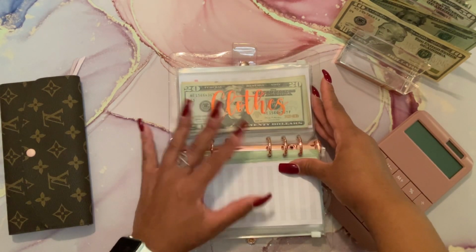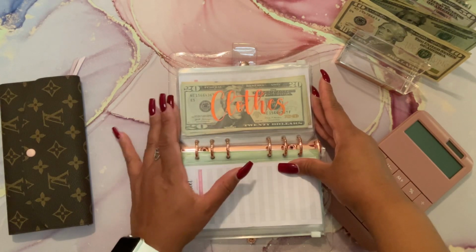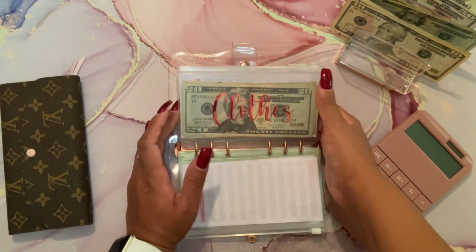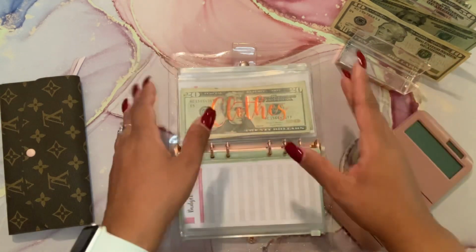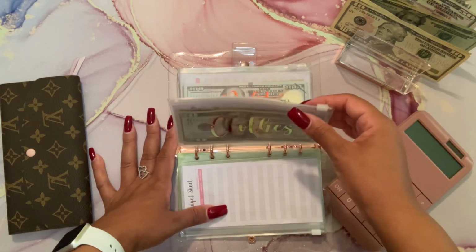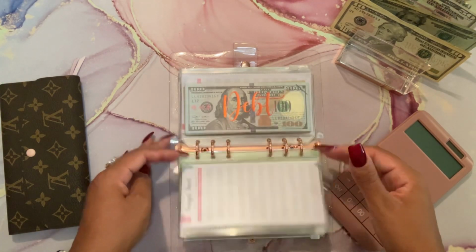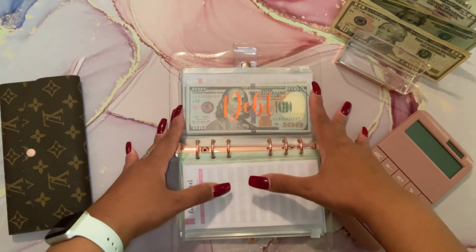So I'm really not worried because I was able to get a few things last weekend. So I'm pretty happy about that. I'm caught up a little bit with my fall clothes. Just a little bit more to go. I really don't want to overspend, but I also want to make sure I have essentials.